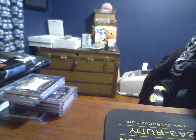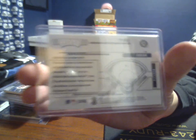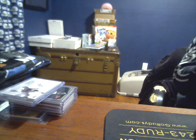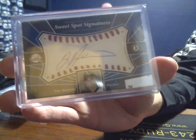And the rest of the way are going to be Huddies. 2005 Absolute Tools of the Trade jersey hat. This is the TT187 number, not the low number. He's got two different versions in the Tools of the Trade subset. 108 of 150. Got a Sweet Spot 2004 signatures on ball, blue pen ink looking auto. And it's usually heavily dinged up because their quality control was awful.